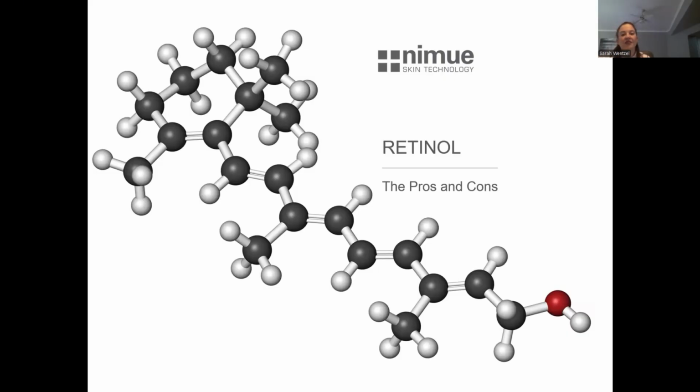We are going to discuss retinol and the pros and cons of it. With retinol being on the rise all the time within the industry, it is important that we discuss what it is first, looking at where it comes from, understanding the importance that it plays in the skin as well as what it plays in the body.